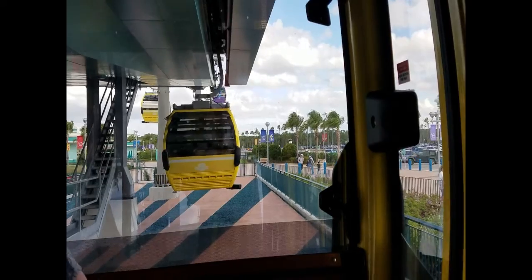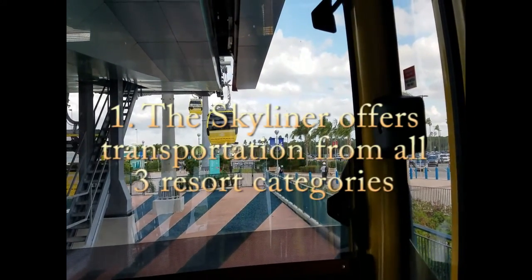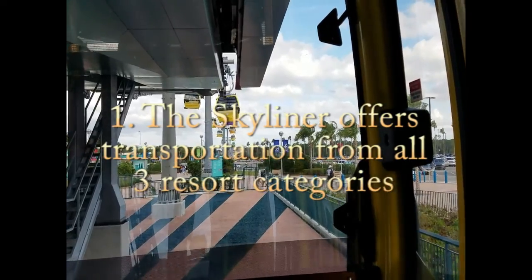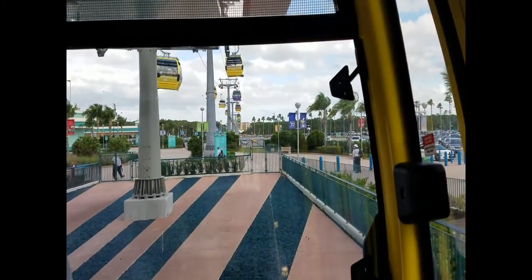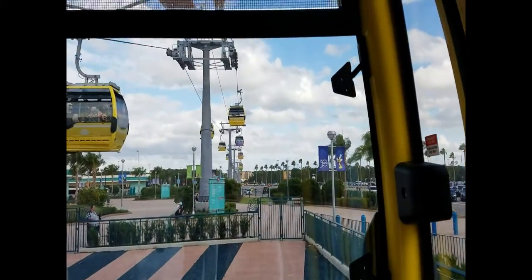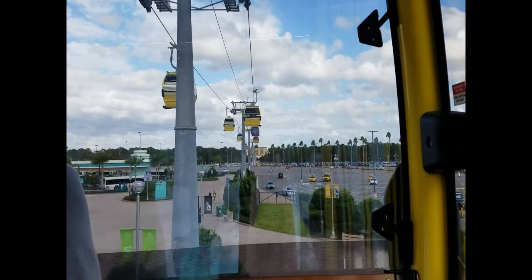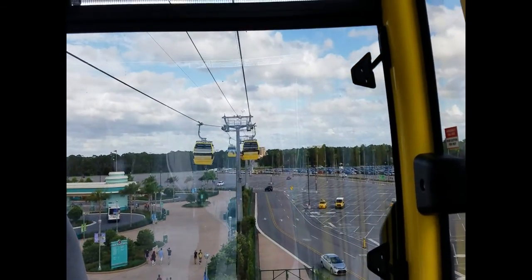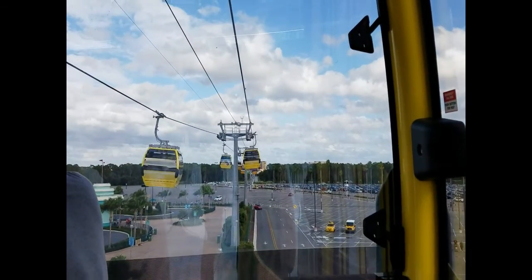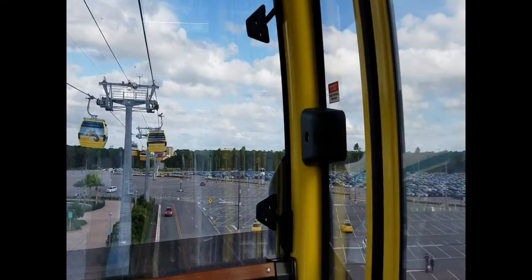So the first thing that we love about the Walt Disney World Skyliner is that it offers transportation from all 3 resort categories, unlike the monorail. The monorail's always been a convenient way to get around, but it's only offered on 3 of the deluxe resorts. And the Skyliner gondola system offers transportation from deluxe resorts, moderate resorts, and value resorts, all alike.